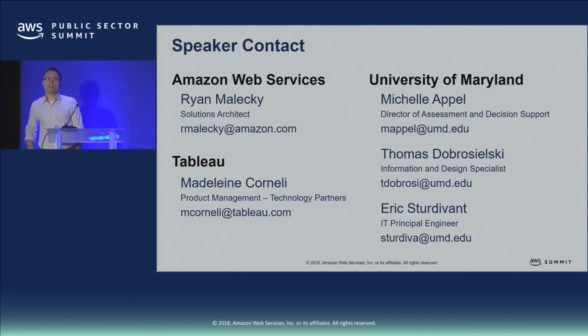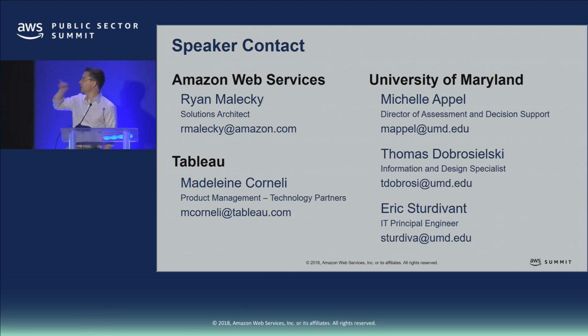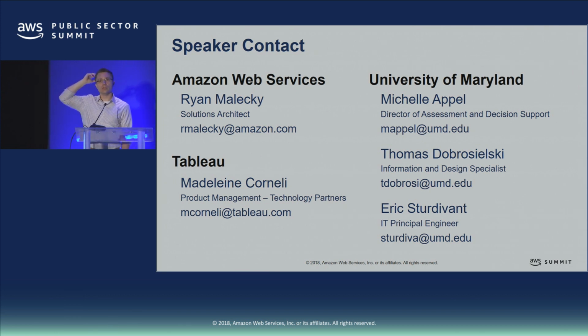Are all of your data sources hosted on AWS, or are they hosted in different data centers? They're in different data centers. So Michelle's slide had Redshift and Oracle. Some of those Oracle are on-prem, and so that's Tableau and AWS connecting to Oracle on-prem over Direct Connect.